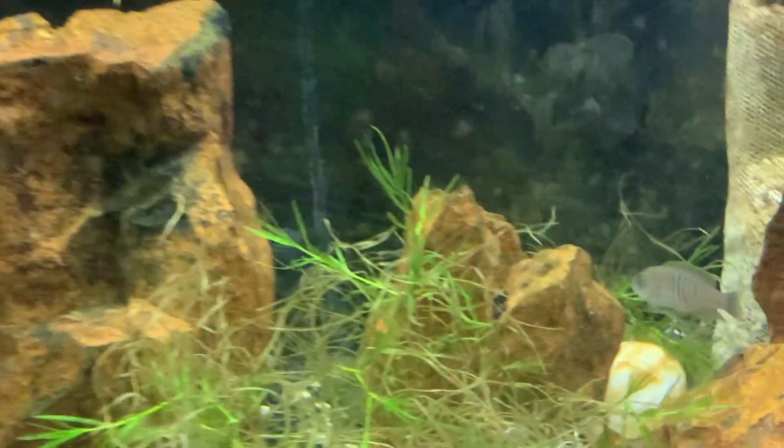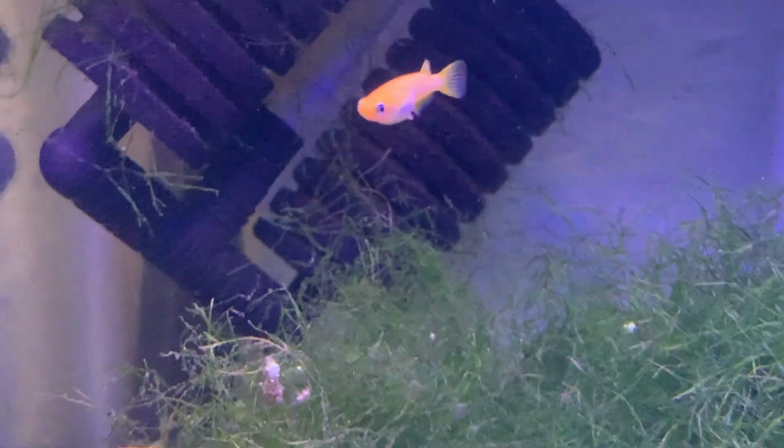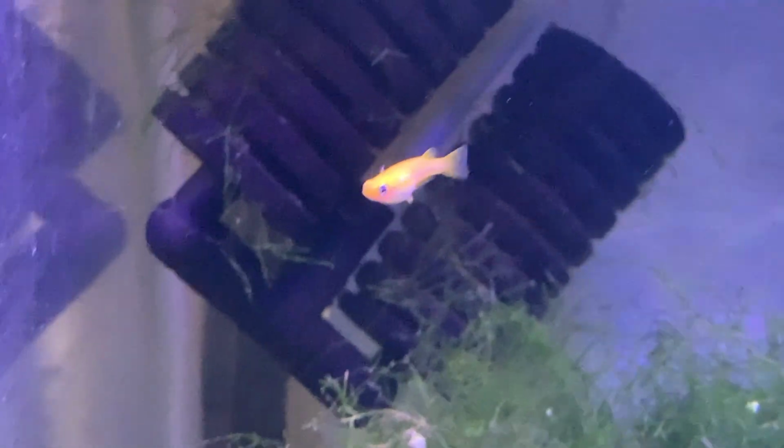Got some shell dwellers over here. These are just the multis. More Medaka rice fish. These guys are some more red Yamabuki. These guys are a little nicer. They look more orange, but they just have more color than the other strain I got. Rice fish, if you're not familiar with them, definitely look into them. I got a couple videos about breeding them and stuff.